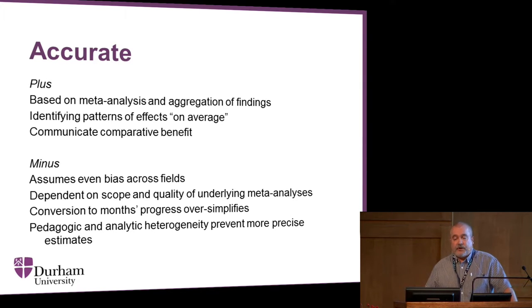The other issue is that because we aggregate meta-analyses, you're looking at broad patterns, where actually the error estimates, both within and between meta-analyses, are probably of the order of 1 or 2 months on our scale anyway. So they're giving very broad brush findings about things that tend to be better bets than others. The level of specificity is definitely limited. But the advantage of what we do is it communicates the comparative benefit, on average, of these different areas.